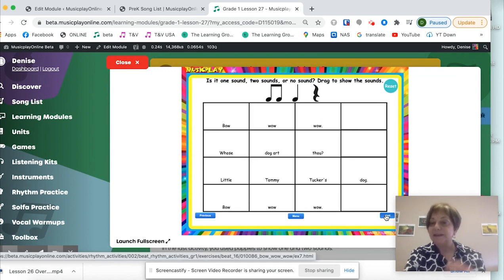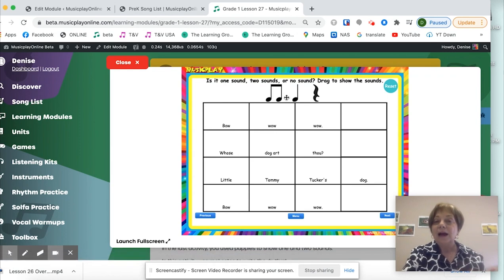And if you want to, the next one does it with notes. And this is where you can label it as the rhythms that you use in your classroom. I still use TT and TA, but it's up to you, whatever you use. And here's where I would label that when there's no sound on a beat, it's called a rest.